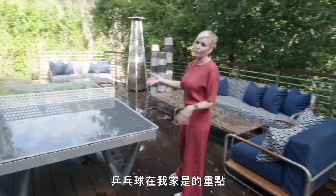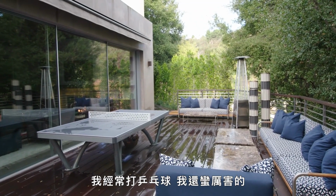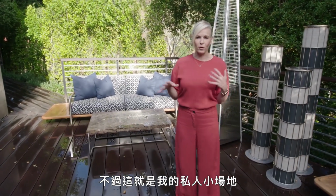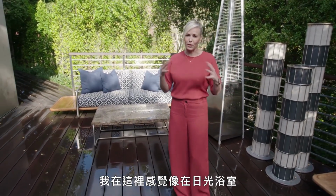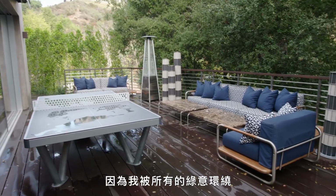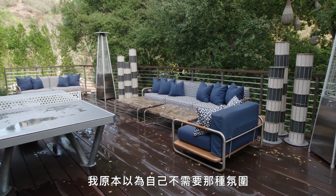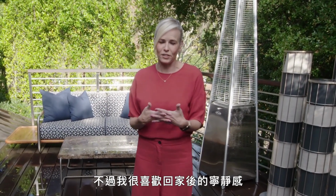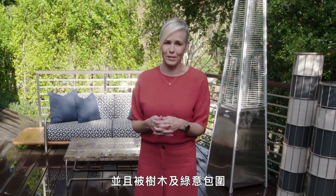Ping pong is a big feature at my house. I play a lot of ping pong. I'm pretty good at it, so don't challenge me. But it feels like I'm in a solarium when I'm here because I'm surrounded by greenery. I didn't think I needed that kind of vibe in my life. I thought, oh yeah, I'm a city girl, but I really do like the tranquility of coming home and being surrounded by trees and green.